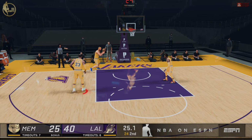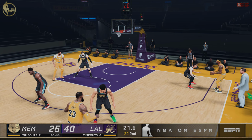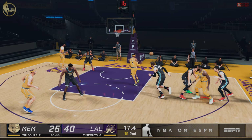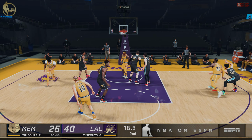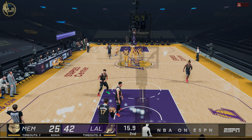You see the court awareness Morant has. Outstanding at keeping his teammates involved with good looks. LeBron is doubled. He's looking for Caldwell-Pope and finds him. It's good. He's got 7. Boy, you got to love that assist by LeBron.